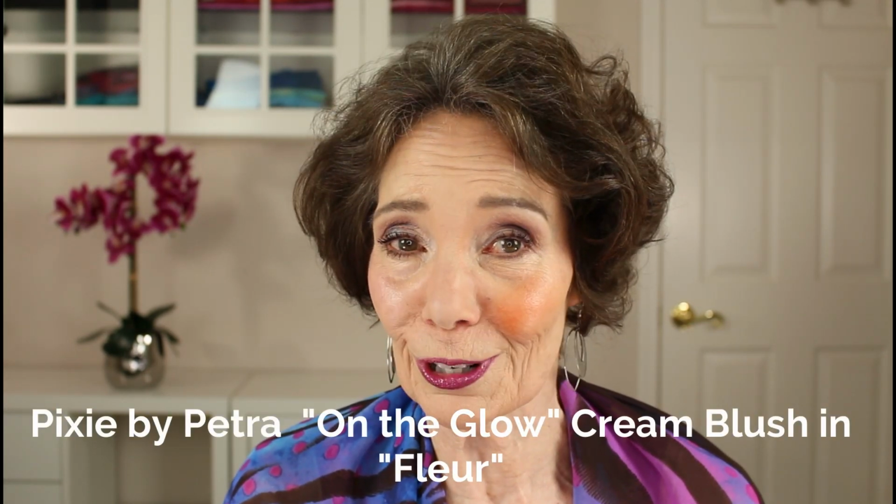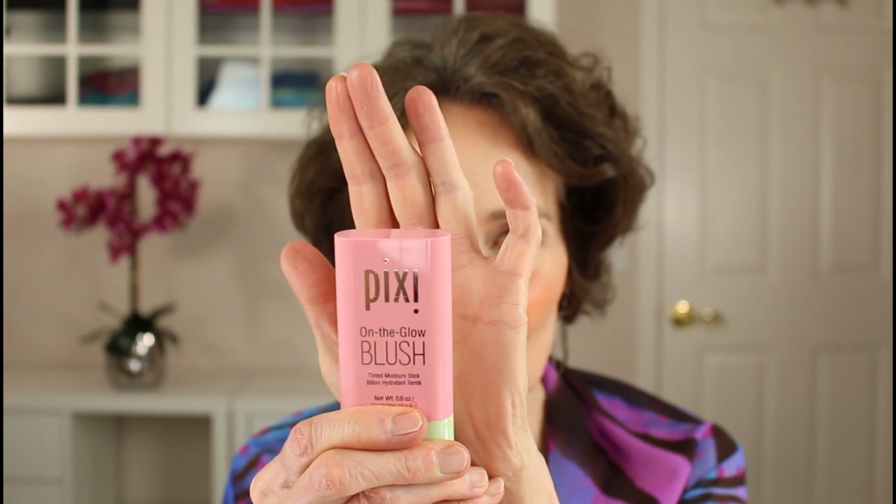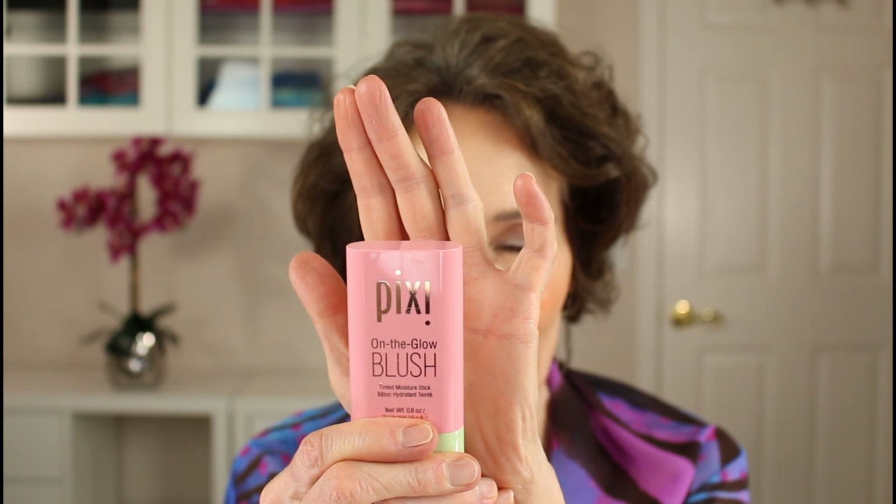I've also recently tried Pixie by Petra's cream blush in Fleur, which is a very light pink. It's beautiful. And I also like the fact that there's a little glow to this product as well. In addition to the pink, it also comes in a coral color and a ruby color. Let me show you. This is the Pixie by Petra blush in Fleur. Let me show you what it looks like. Here it is. It's in an interesting applicator that's quite similar to a deodorant applicator, but it glides on. And I'm just going to put a little bit on my finger and glide it on. I love the fact that it has a little bit of a glow to it as well. Pixie by Petra also makes a cheek gel in 3 different colors as well.